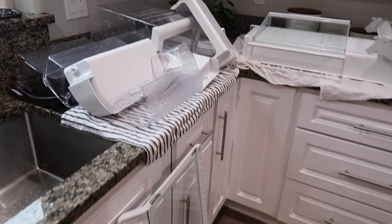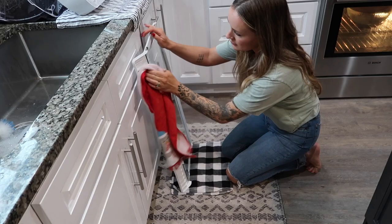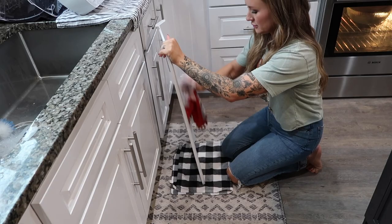Everything is finally washed and clean and out to dry. Everything's been sitting out kind of drip drying while I'm washing everything else. And now I'm just gonna take a kitchen towel and dry everything off so I can get the fridge all put back together.